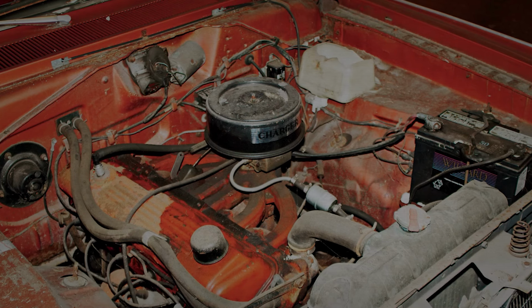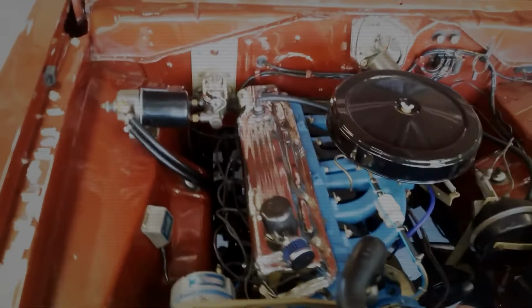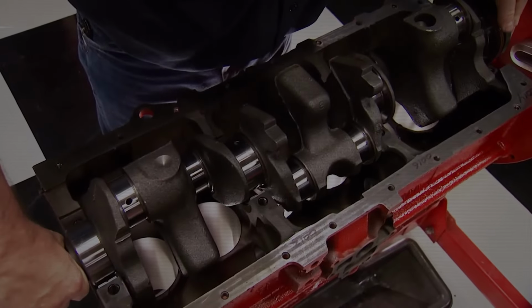The postal worker's Dart, the insurance salesman's Valiant, the high school kid's Barracuda that wouldn't die. These weren't trophy cars. They were tools with 4 wheels. And underneath, that canted inline six hummed with the confidence of something built right.